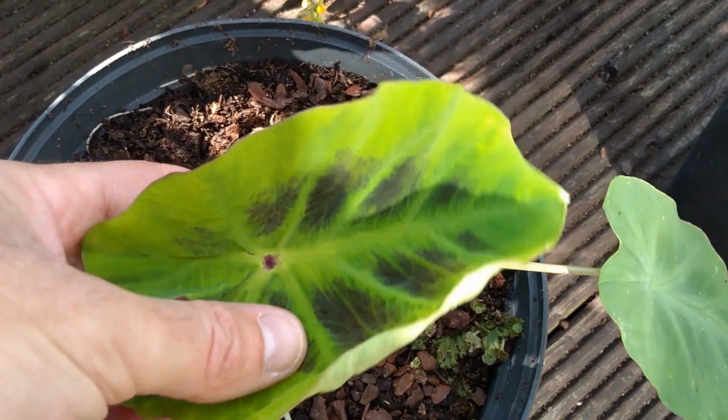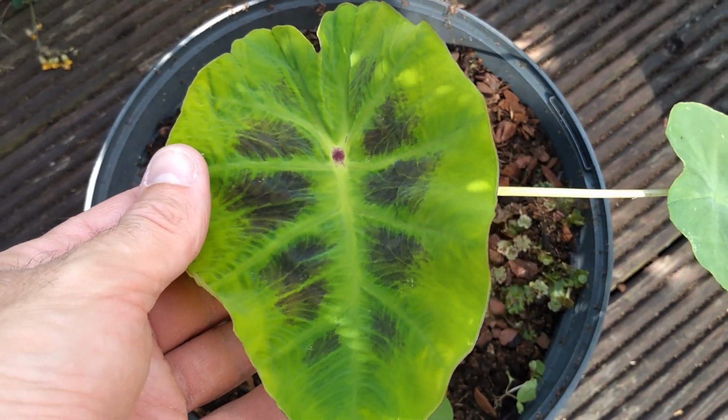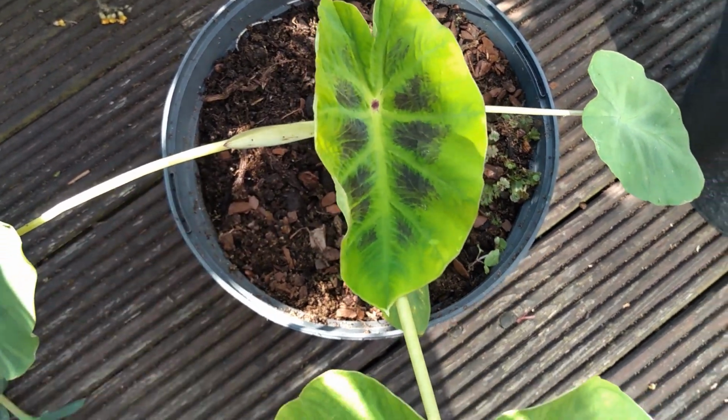You can see this new leaf here because it's had more sun. You can see the lovely coloration coming through on that too. And this I got from Plant Base in Sussex.